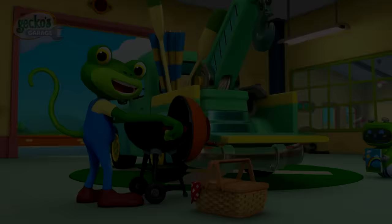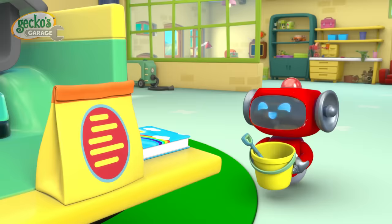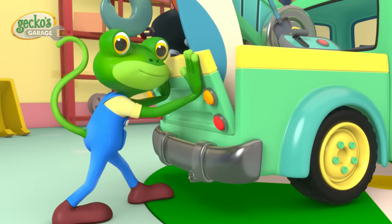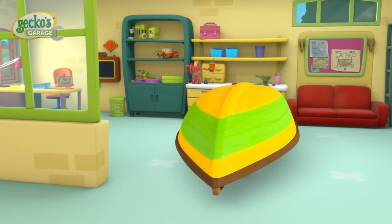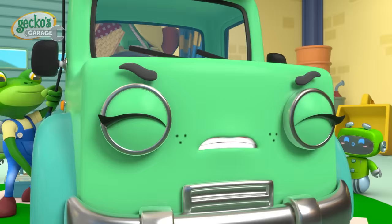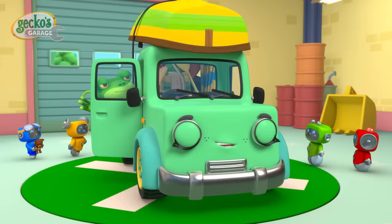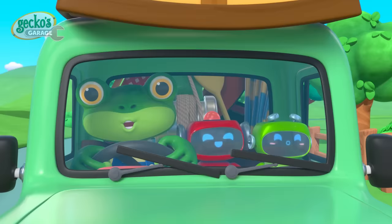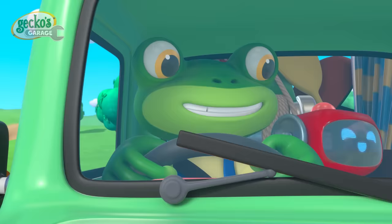Hello, everyone. We're going to the beach today. Remember, mechanicals, only take what we need. Garage doors open wide. It's time to go to the seaside. Go, go, Tilly Tow Truck. Green can't wait for an ice cream.